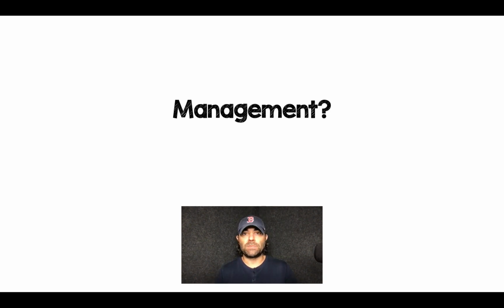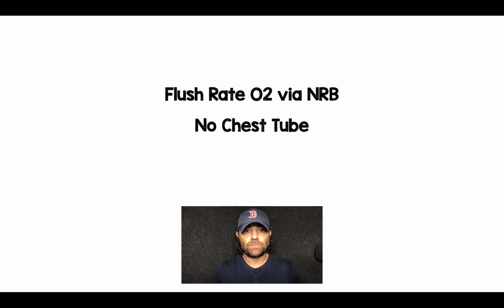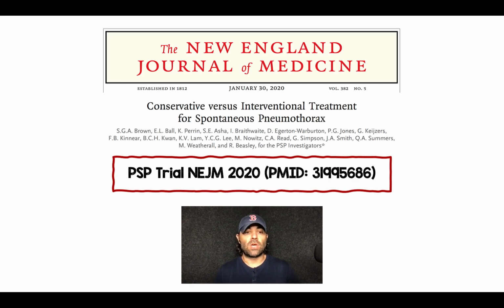So what would your management for this patient be? Most people probably are saying, well, patient needs a chest tube. We actually didn't put a chest tube in this patient. We put her on flush rate oxygen via non-rebreather, and we opted not to do a chest tube. And our reasoning for that was based off this trial called the PSP trial, published in the New England Journal of Medicine in January 2020. I have the PMID PubMed number for you up above if you actually want to go find it in PubMed.